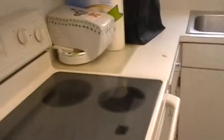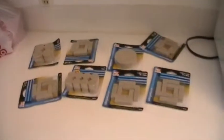The kitchen. Make note of the burn mark that's pre-existing where the glass was. Here are the requested felt pads. Lots of them for all of the furniture. There you go. Okay. She's relined the shelves and everything like that, which is nice.